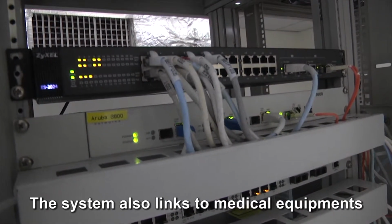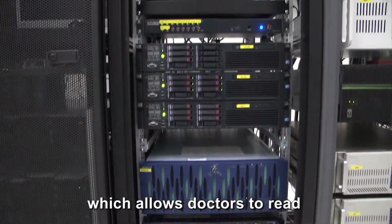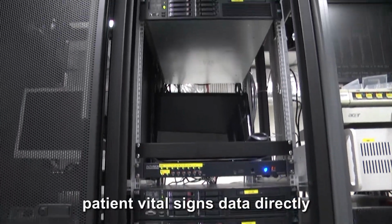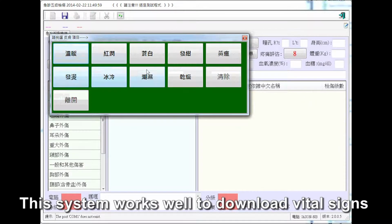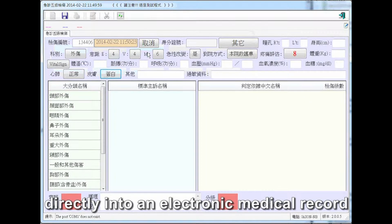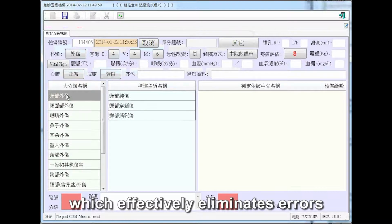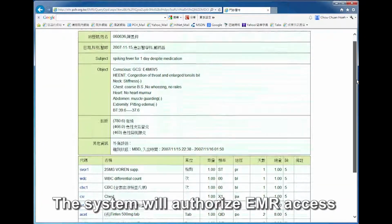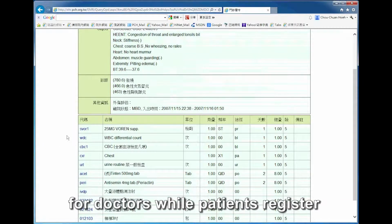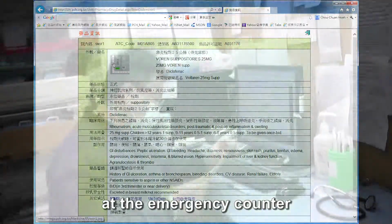The system also links to medical equipments, which allows doctors to read patient vital signs data directly. This system works well to download vital signs directly into an electronic medical record, which effectively eliminates errors in vital signs documentation by nursing staff. The system will authorize EMR access for doctors while patients register at the emergency counter.